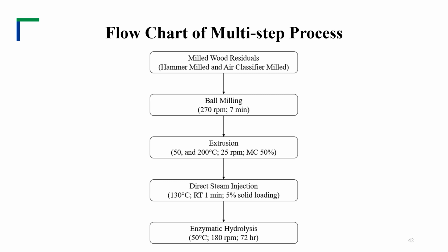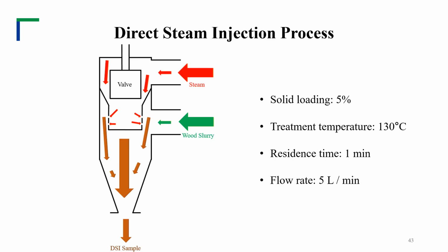This slide shows the flow chart of the multiple step process that I use for enhancing the enzymatic hydrolysis. As we mentioned in the previous slide, the ball mill, extrusion, and direct steam injection are utilized to increase the sugar yield. So the direct steam injection system was the last step of the multiple steps. As I mentioned in the previous slide, the steam and wood slurry meet at the direct steam injector, and they are discharged, and then I call the sample the DSI sample, which is the direct steam injection sample.